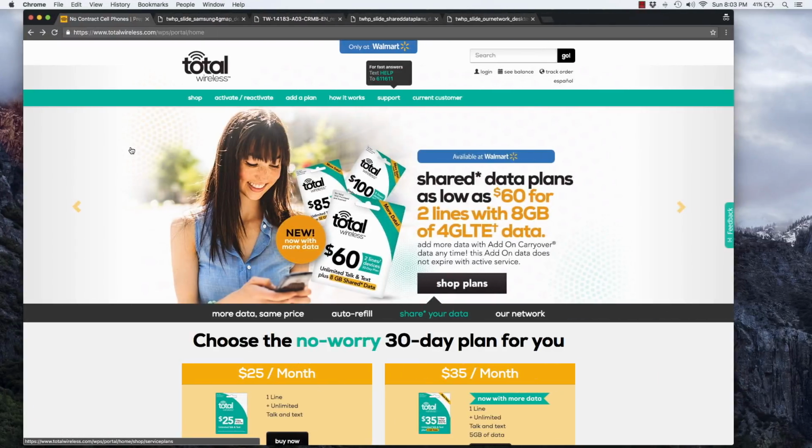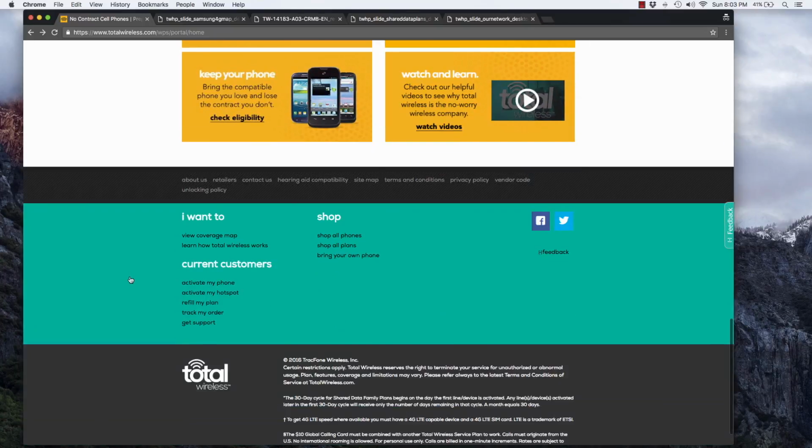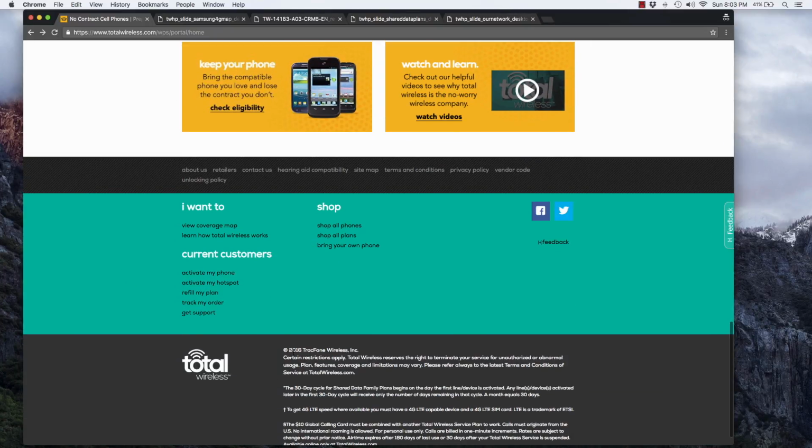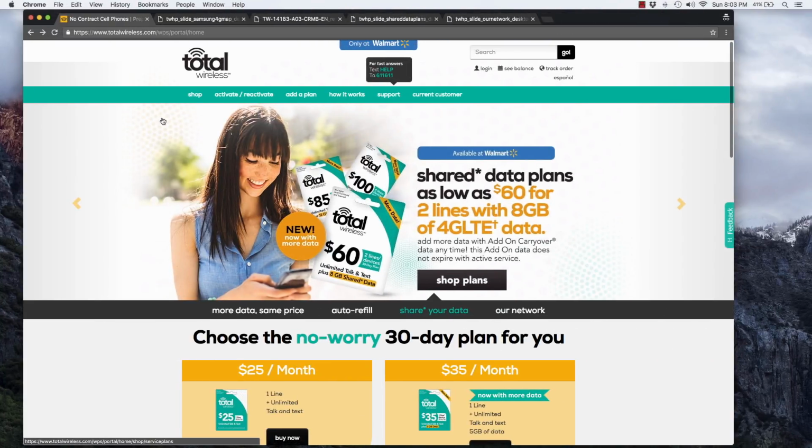All right, a few more things I wanted to point out here is you can see it says available at Walmart and only at Walmart. So it turns out that the Total Wireless prepaid wireless brand is owned by TracFone, and it's exclusive to Walmart. TracFone owns a number of different prepaid wireless brands, including Straight Talk, which is also exclusive to Walmart. Okay, so now let's take a look at the plans in detail.